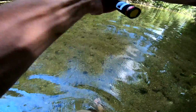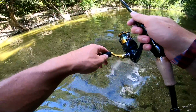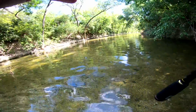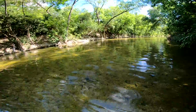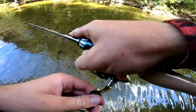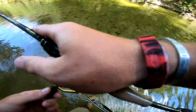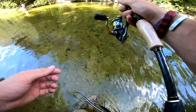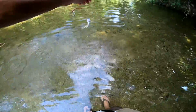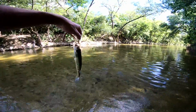It's my last and final attempt to get a bite for today. There we go, I'm on. Oh yes, this might be the last fish of the day. Finally. What is it, what do we have? Oh, is it a spot or a quad? It might be a quad. Come on, buddy. Come on, buddy, get over here. Get over here. Yes. Unbelievable.